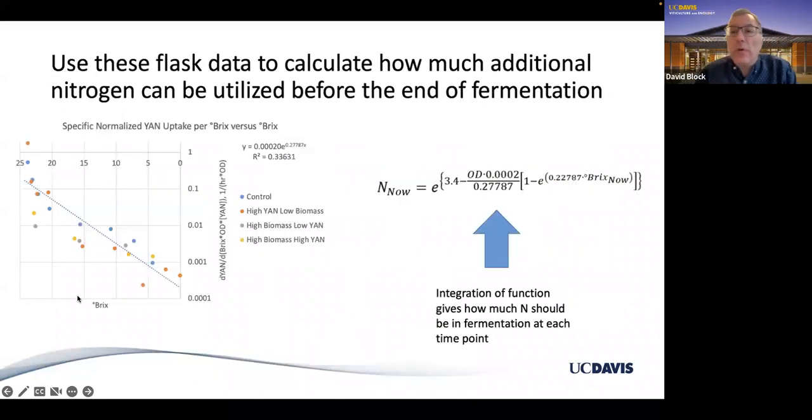Maybe more importantly for this work, what Conrad then did was he took the data from all those fermentations, and he had measured the optical density, the cell concentration. He had measured the sugar concentration at any given point and the nitrogen concentration, and he made this curve. And what this curve is, you can see on the x-axis is Brix. So this is how far along in the fermentation you are. And the y-axis here, on a logarithmic scale, is actually the nitrogen utilization rate normalized to the cell concentration and the nitrogen level at any given point in the fermentation.